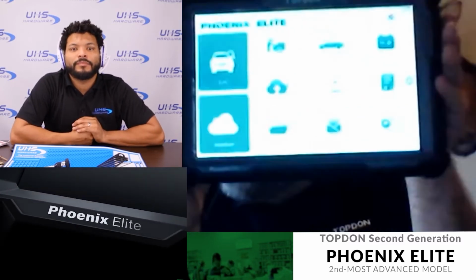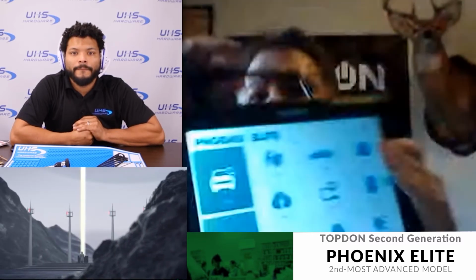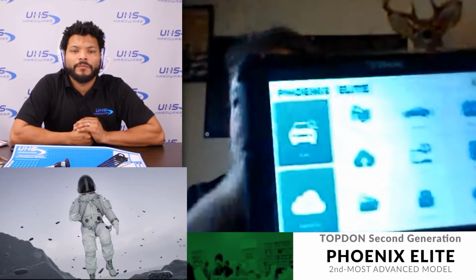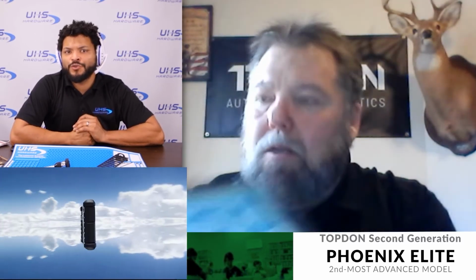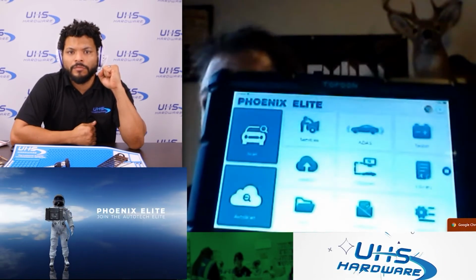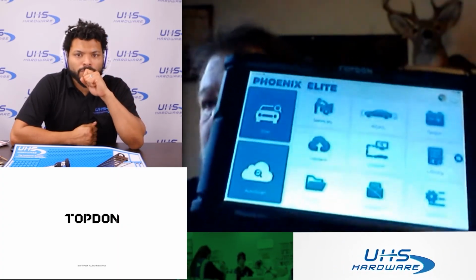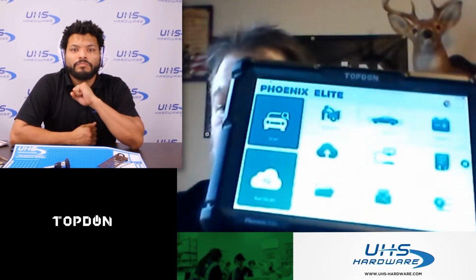Thanks, man. All right. So here is our Phoenix Elite. Again, kickstand. All of our full-size tools have the kickstand so that you can stand it on your bench or you can hang it, whatever you want to do. And this is the second most high-tech version of the Phoenix tools themselves. This would be the natural progression from the Phoenix Plus that I've just showed you. Okay, this is the one that uses this VCI with the CAN FD integrated into the VCI module.